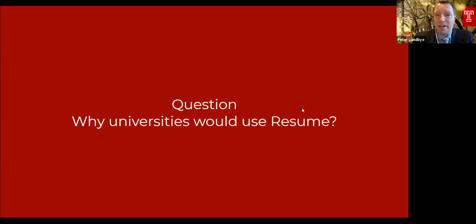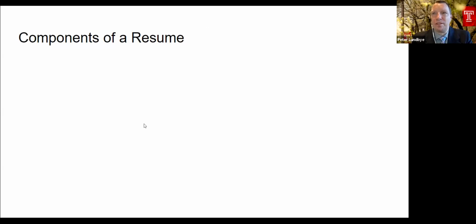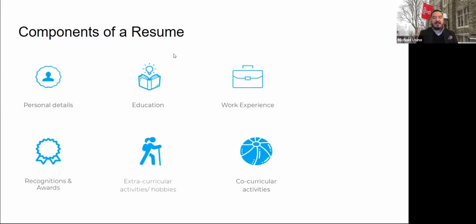On the next slide, Michael is going to start off with some of the components that we want to see on the resume. Absolutely. So let's start with, we have some icons that we're going to show to kind of highlight some of the biggest areas that we want to see in a resume.